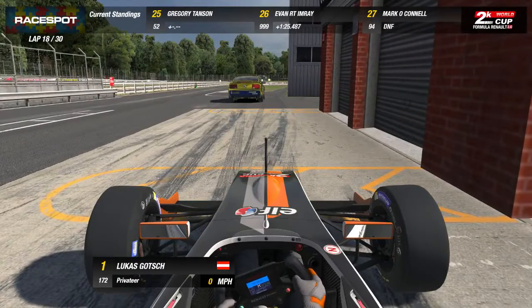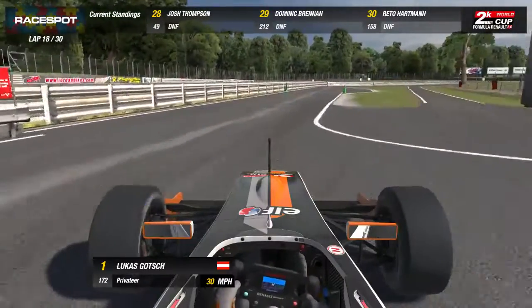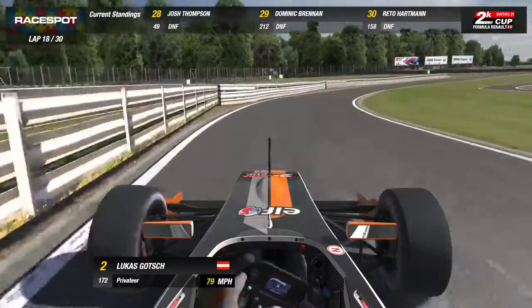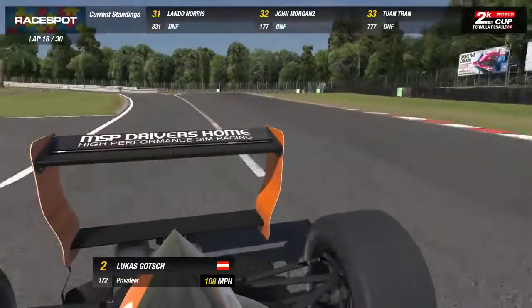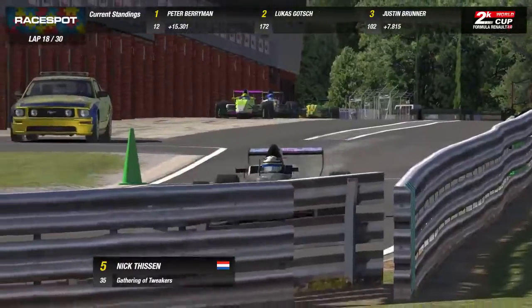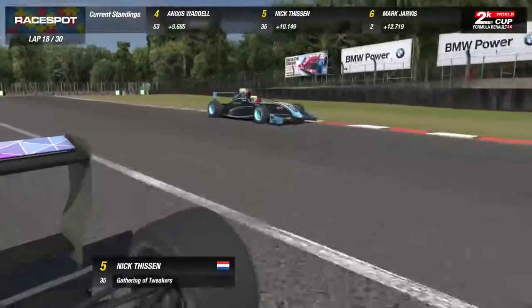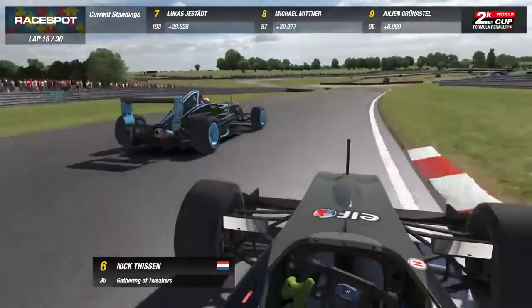Peter Berriman will now come out down this front straightaway, so that gap is going to be one where it's not going to be anything for Lucas Gotch. Gotch coming out of pit lane right now, trying to run everything he possibly can. Where is Justin Brunner? Answer is absolutely nowhere. It's going to be unchallenged then for what is Lucas Gotch. But we look at Angus Waddell, we look at Nick Thyssen right now, because here comes Mark Jarvis, potentially side by side.